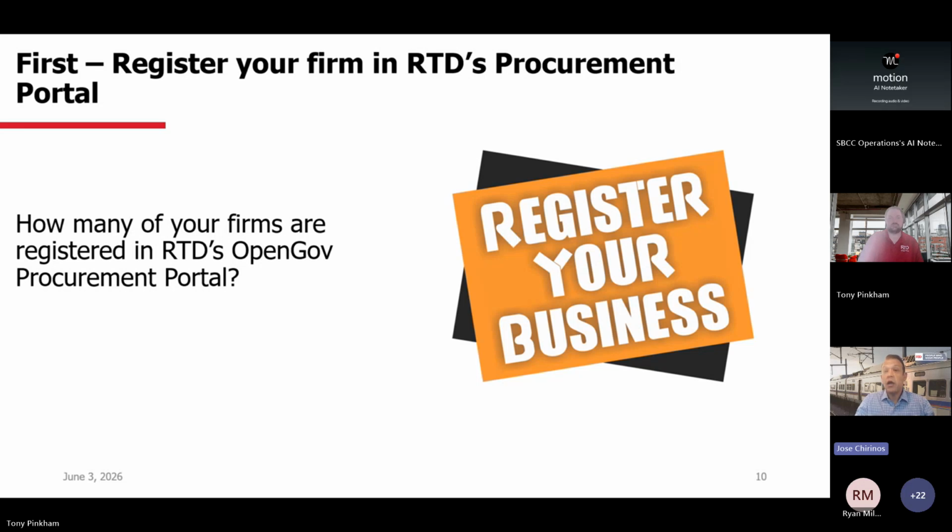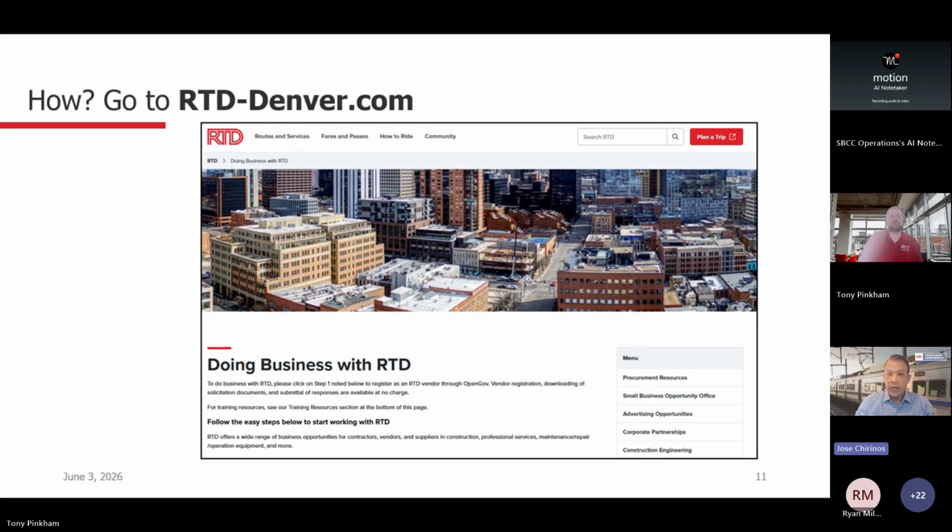I wanna ask, since we're here right now, how many of you, if you can please either raise your hand or write on the chat, how many of you are already registered with RTD as a vendor in the OpenGov platform? Perfect. We see a couple hands raised. That's good to hear. And please, the purpose of this presentation is for everybody else to get the information and hopefully either register or complete your registration in the system. But that's great. We have a few of you have raised your hand and told us that you're registered, so that's excellent.